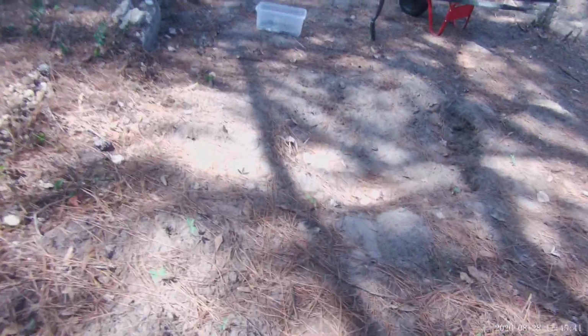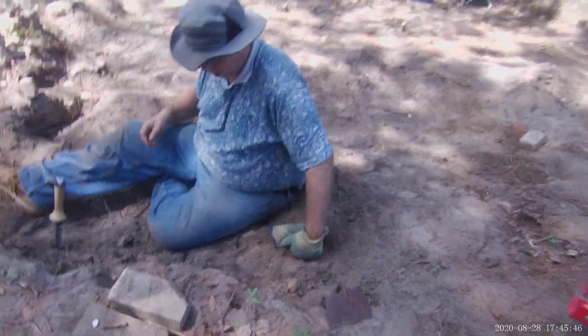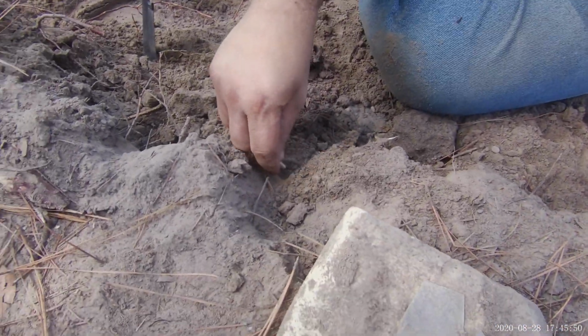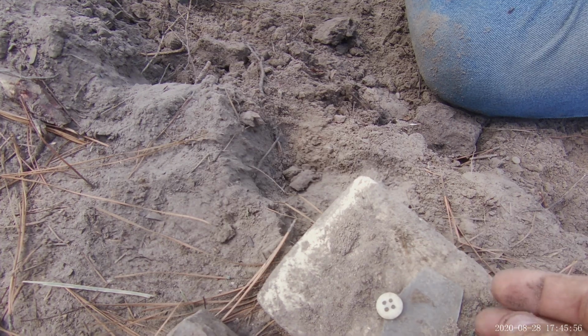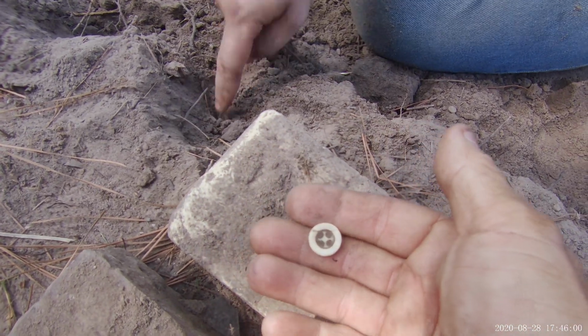Brian has called me back over here, said bring the camera, so let's see what has got him all excited. Oh, what you got, Brian? Remember all those things that we found? Oh yeah, I got a button. Another button there, and we found other buttons that look just like this one, pretty much. So cool. Yep, another button.